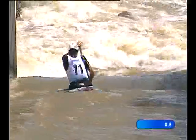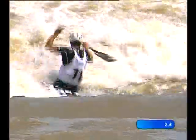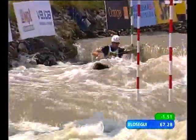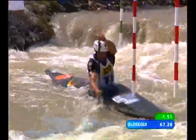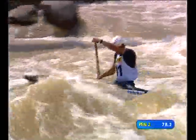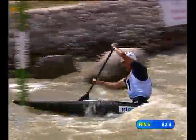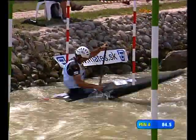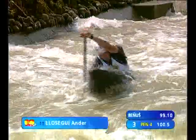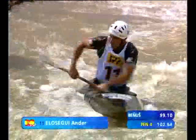The World Cup really is the ultimate test of consistency. 3 different races in 3 weeks in 3 different venues. Making the finals is a big part of it for these athletes, and in his 2nd consecutive final, Spain's Ander Elosegui making nice work of the course here in Čunovo. Not a big overpowering guy, using the water very well, and a strong finish for the Spaniard.